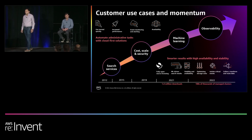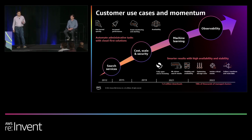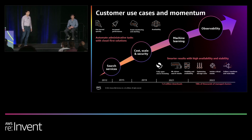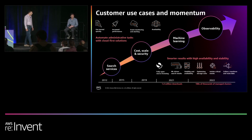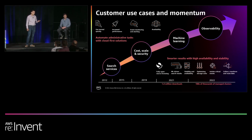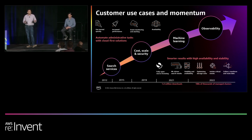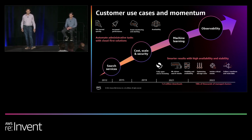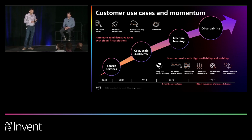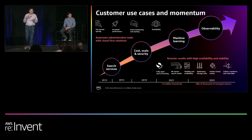In 2021, we also created an open source project called OpenSearch so that customers could have access to an open source search and log analytics engine. In the early days of OpenSearch, we had really positive feedback from the community as well as partners. And when we came to reInvent last year, we had about 1.4 million downloads for the project. So I would say within a short span of 6 months, we had 1.4 million downloads, which was a good start.